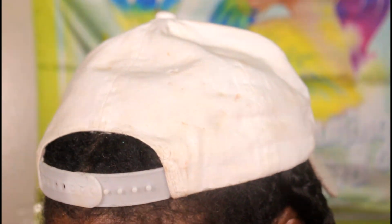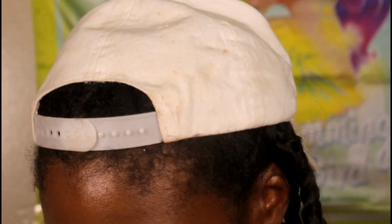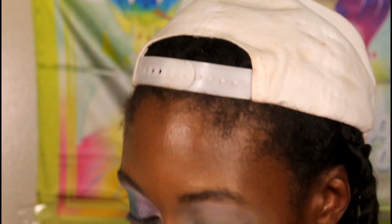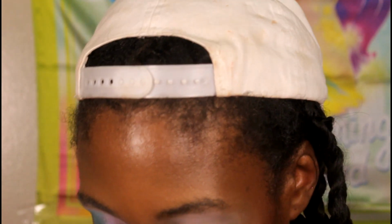So we're going to start off with Sweetheart and Skater Girl. Sorry, it's not Skater Boy, it's Skater Girl. So you start painting it up here. I want to do a really pastel look. I love pastels even though they don't love me back, but you know, that's okay.